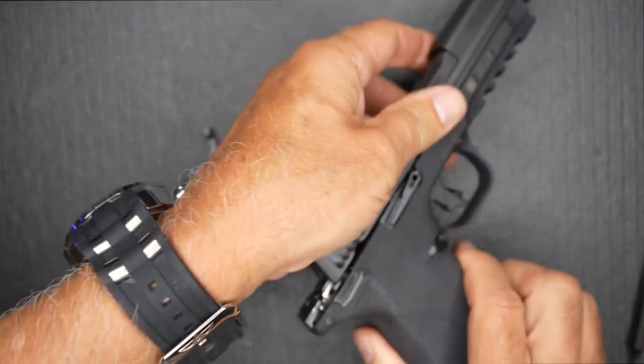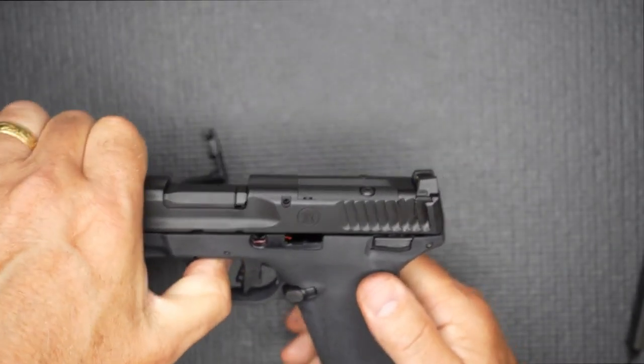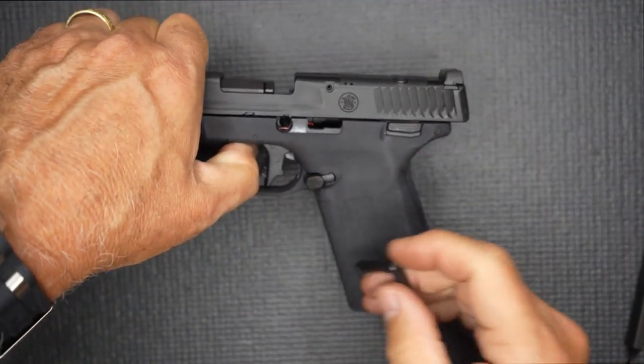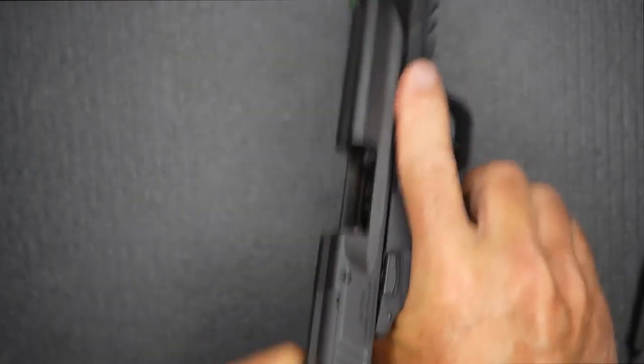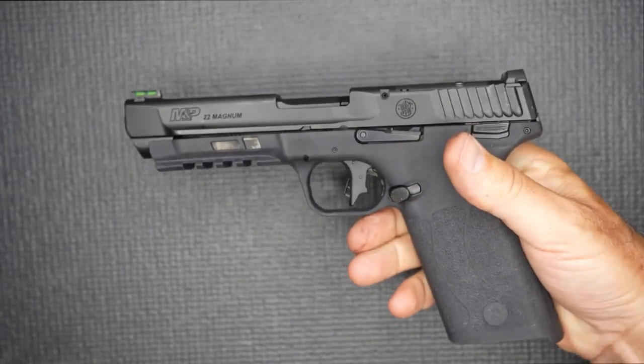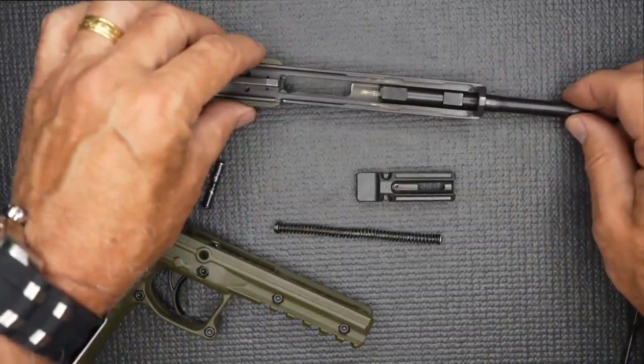Bring your slide over your frame. You want to make sure you get those rear slide rails. Bring it to the little notch, drop it in, and it closes. And it's really simple. Now with the Kel-Tec, you bring your barrel in and you go ahead and bring it all the way up to the front.